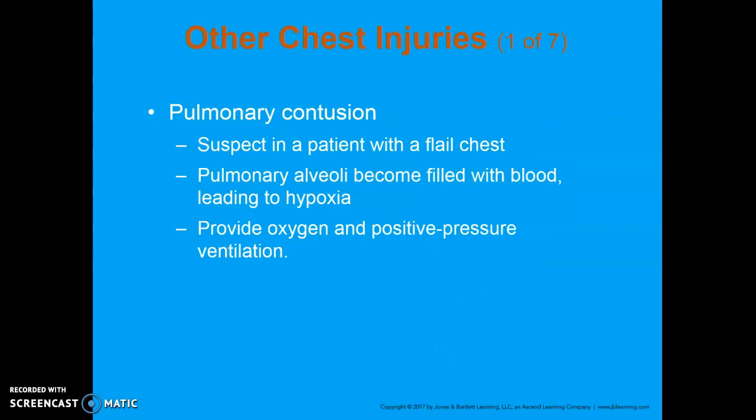Other chest injuries, pulmonary contusion. If a patient has a flail chest, they're more than likely going to have a pulmonary contusion too. So we just kind of say that those go hand in hand. What happens? The pulmonary alveoli are damaged and become filled with blood, which then leads to the patient being hypoxic, because that oxygen is not going to diffuse through the liquid and then across the membrane. It just doesn't happen. Provide supplemental oxygen, positive pressure as needed to make sure the patient is getting enough air in.